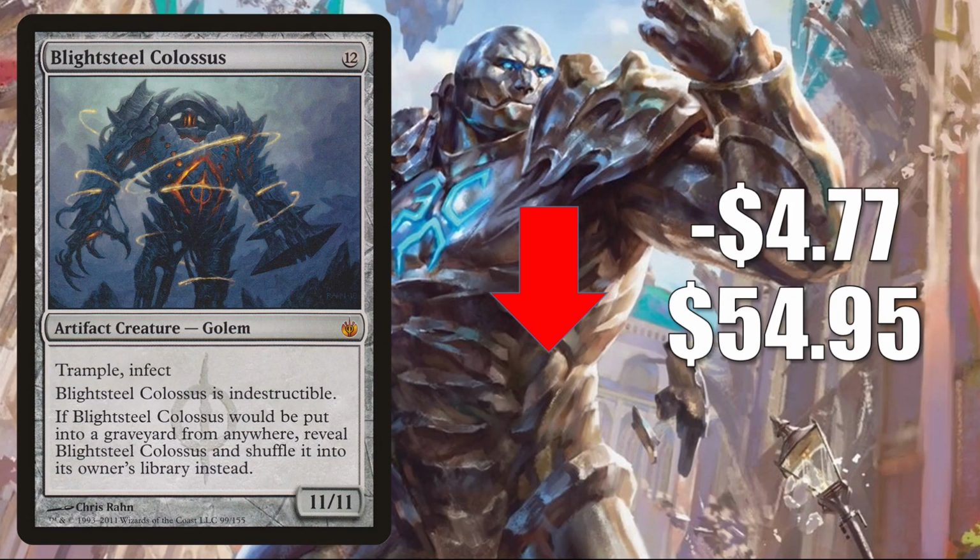And number 1, Blightsteel Colossus from Mirrodin Besieged. You guessed it, another card that was reprinted in Double Masters. It goes down $4.77 to $54.95. And this does see Vintage and Commander play in various builds.